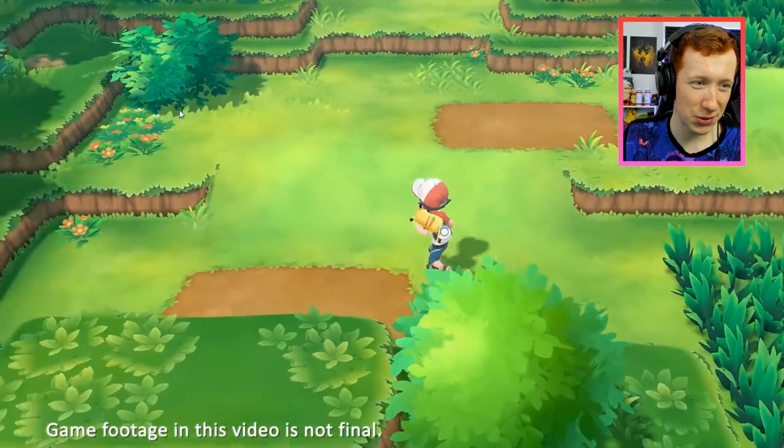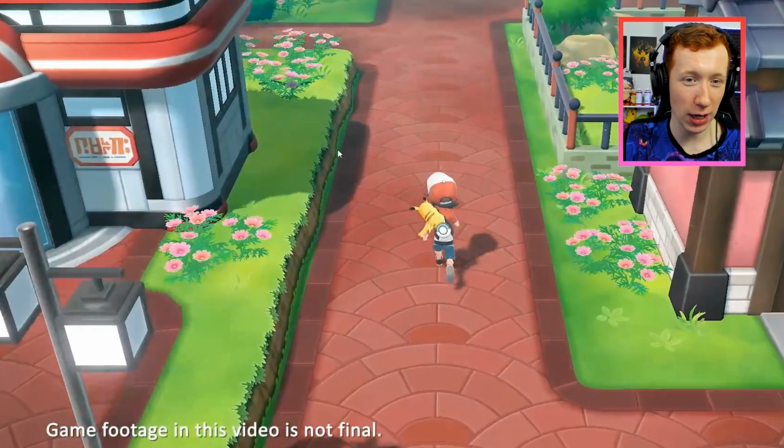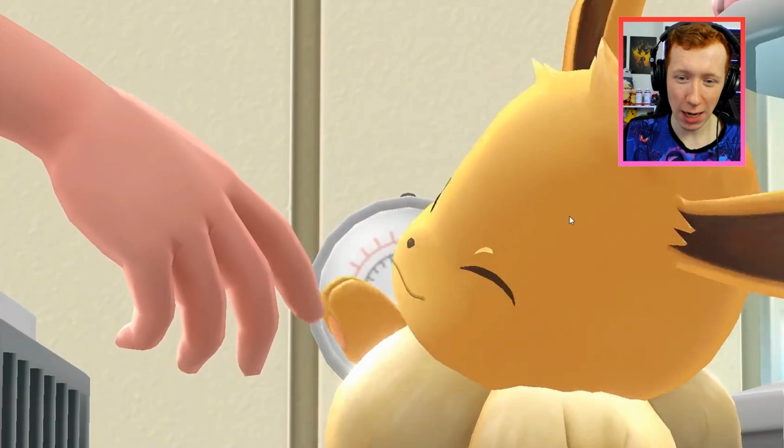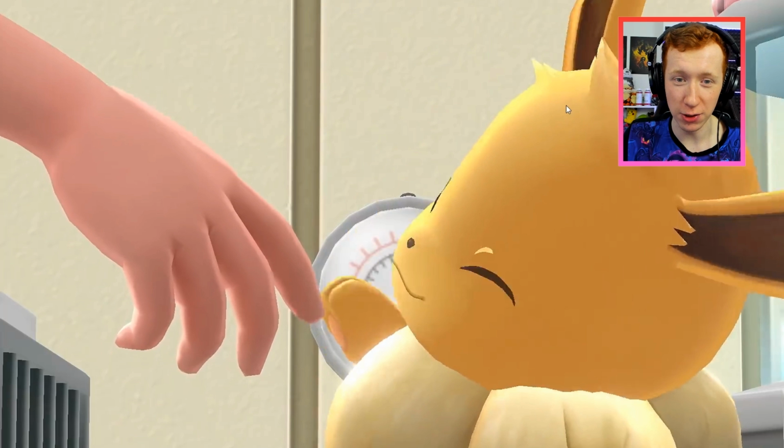The tall grass looks okay. Generally, it's just Route 1. We get a look at, I think this is Viridian City. Oh, God. Now we get a close-up look at Eevee. Now, like I said, this is a video from YouTube, so the video quality isn't exactly on par.